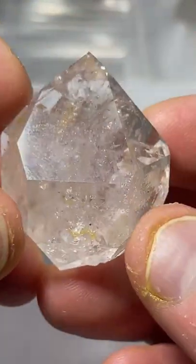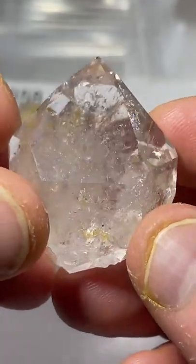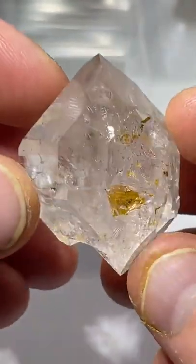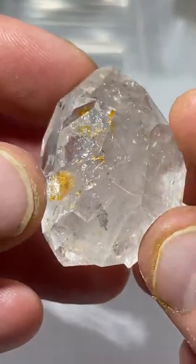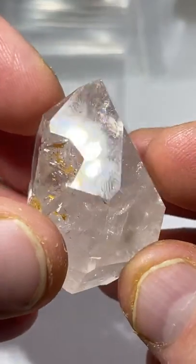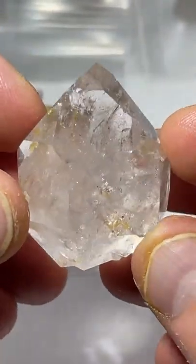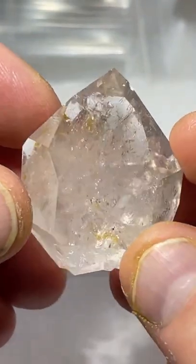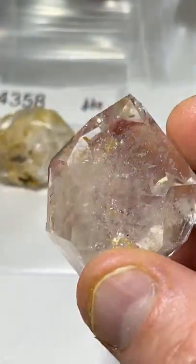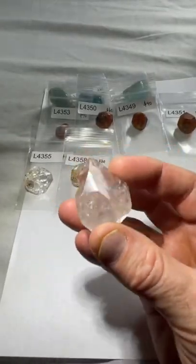All right, last Herkimer. This one's got a really good shape and really interesting rainbows too. This is a bigger one also. It's got this rainbowy sheen on the outside. There's some rainbows on the inside. Oh, come on, I know there's a big rainbow right there somewhere. Herkimer diamond from New York. A good, nice, big size. You can see this is not a little piece. This is a nice, big piece.